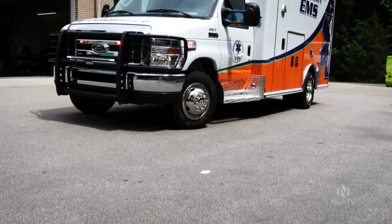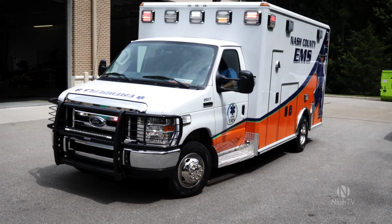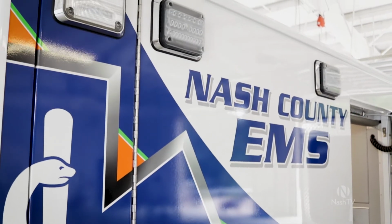You may have noticed a new look for Nash County ambulances. Let's check in with emergency services for more details. Today we took delivery of a newly remounted ambulance, as in it has a new chassis with a refurbished patient compartment. But it has the new graphics design that we've had a team of employees working on for a number of months now. We're happy to be able to unveil that new design.